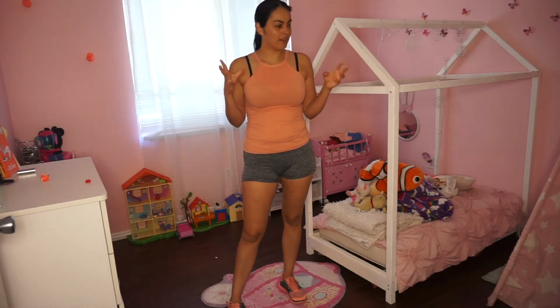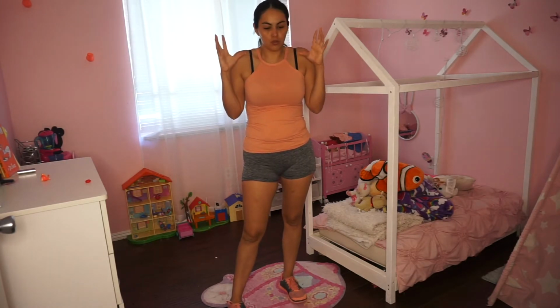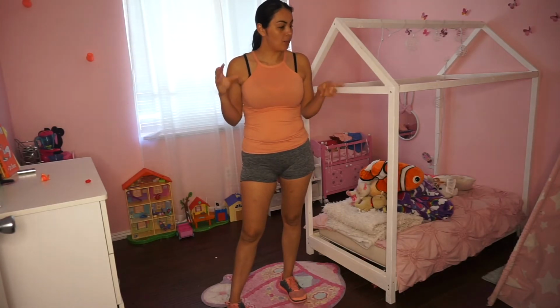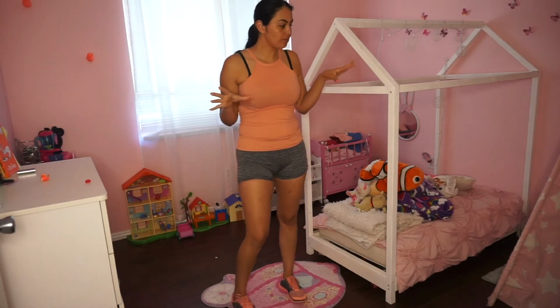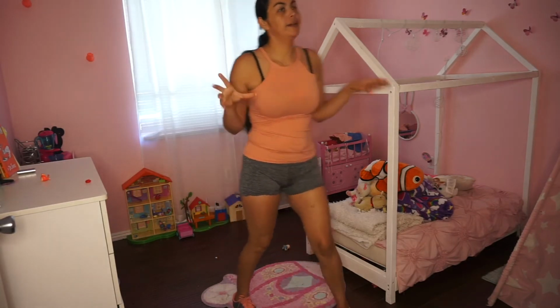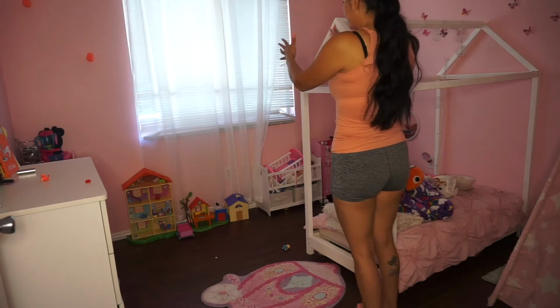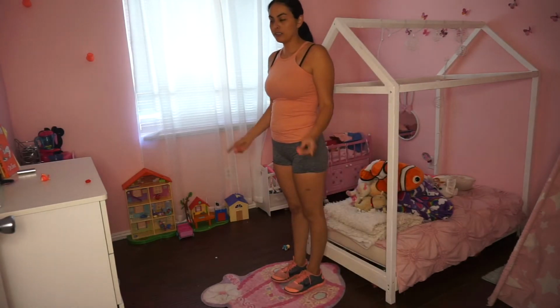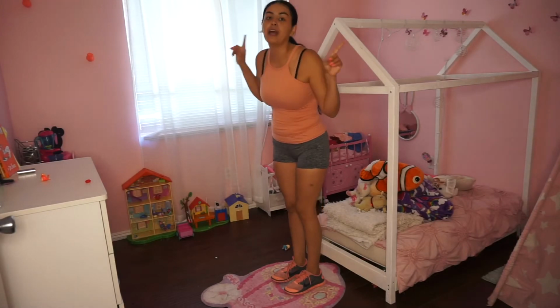I kind of don't like the setup anymore. I feel like it looks really small and packed. So I'm gonna go ahead and move everything around. I kind of have an idea how I want to do it. So maybe the bed on the window, or maybe facing this way. But I don't know. Let's go ahead and move stuff around and see how it looks.